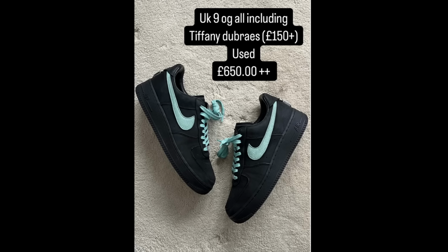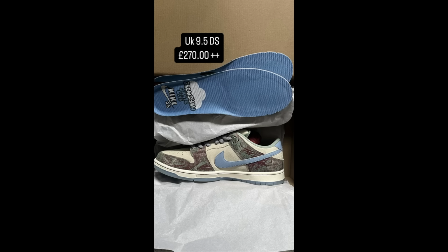And I also sold the Tiffany Air Force One lows. These I bought off eBay for £530 and ended up selling these for £630. So again, a nice tidy little profit, nothing crazy. I sold an extra pair of the Crenshaw SBs for £270.